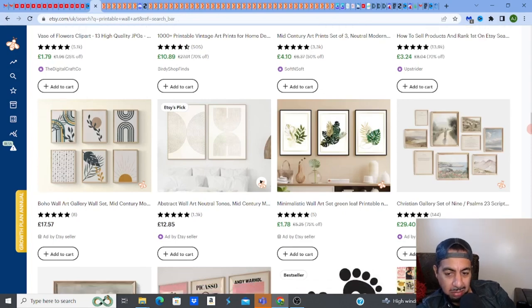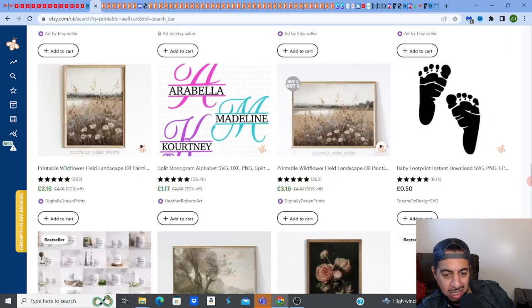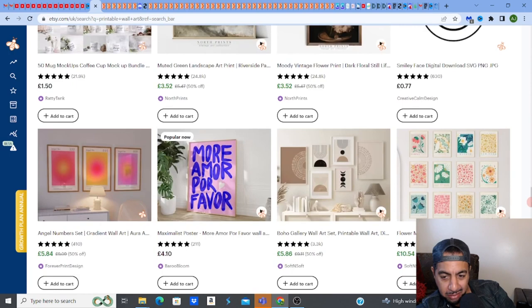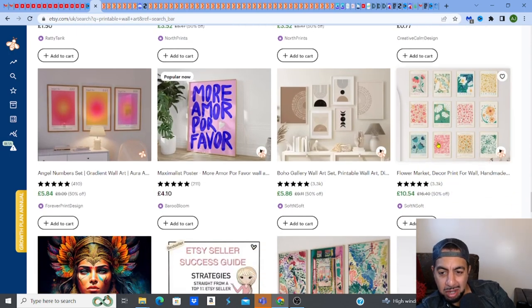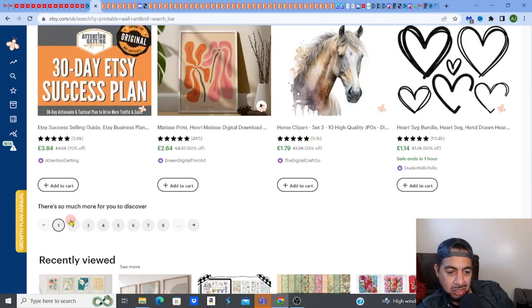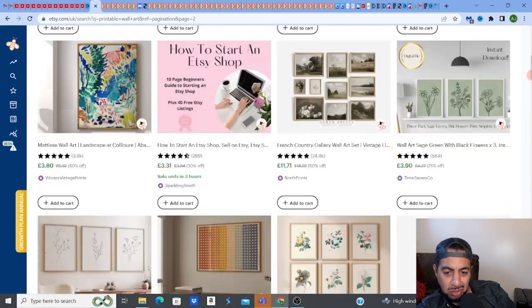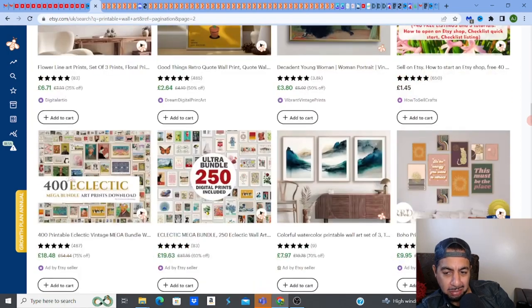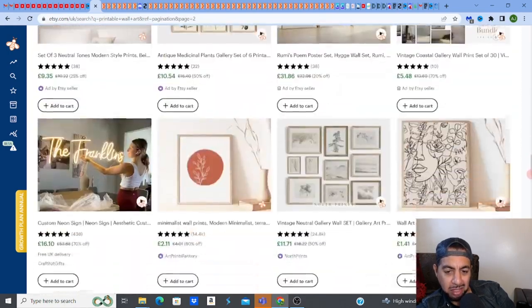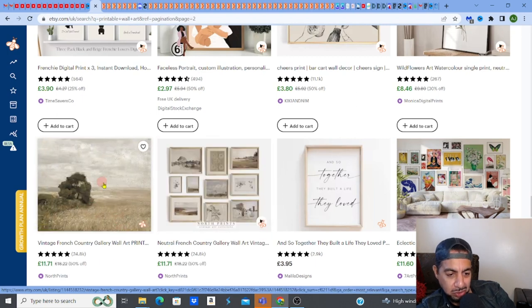But like I said, the natural organic ones, the ones that are selling well, may not necessarily be there for that keyword. You've got this flower market style, these ones that are one of the top three. And if I go to the second page, you'll see the other one that also does extremely well, another really amazing seller. Keep going down. Like I said, it's not necessarily going to be in the top lot. It's going to be this one. This sells really well. This vintage French country gallery wall art also does fantastically well.